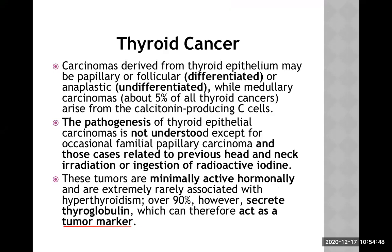No, sir. They will not take it. Exactly. They will not take it. That's why they are known as cold nodules. And if some nodules actively uptake the radioactive iodine, we call them hot nodules. These are some important concepts in case of thyroid investigation. Let's move on.